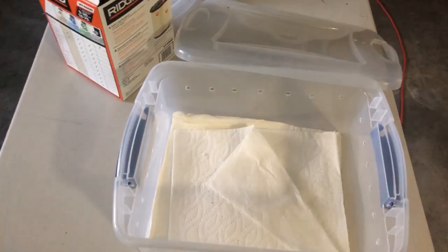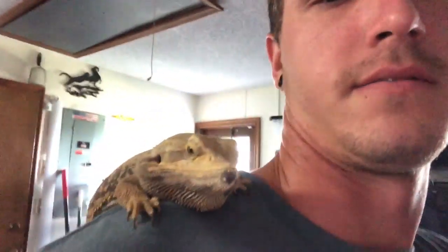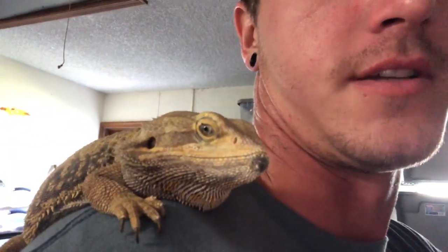I do have one more animal to feed, but he's out in the garage. He also gets lettuce, but it's warm in there, so I leave him in there. Oh, crap. I don't know where he went. No idea where this little guy went. Oh, yeah, there he is. Found him. Just chilling. Cool little bearded dragon.